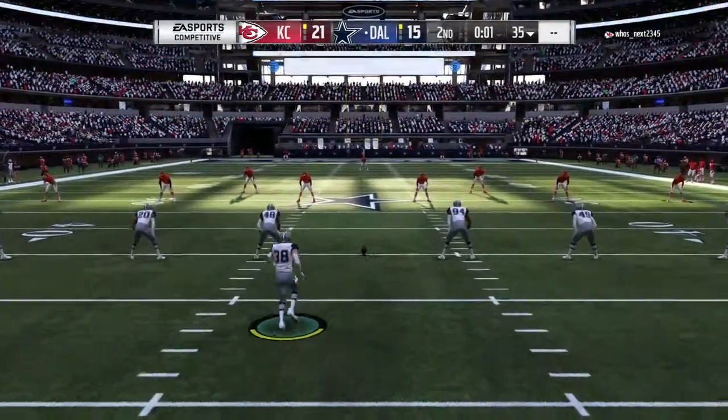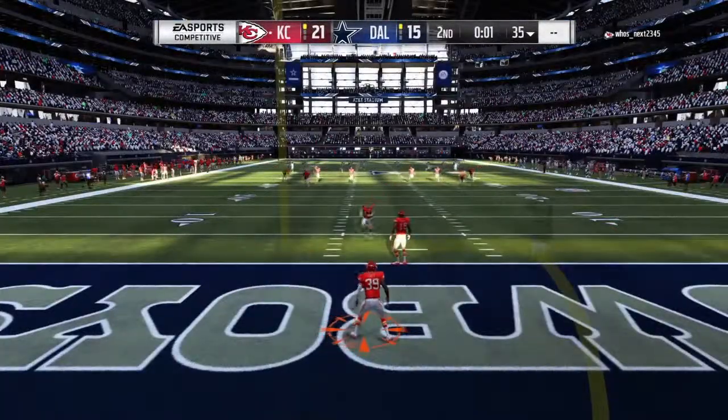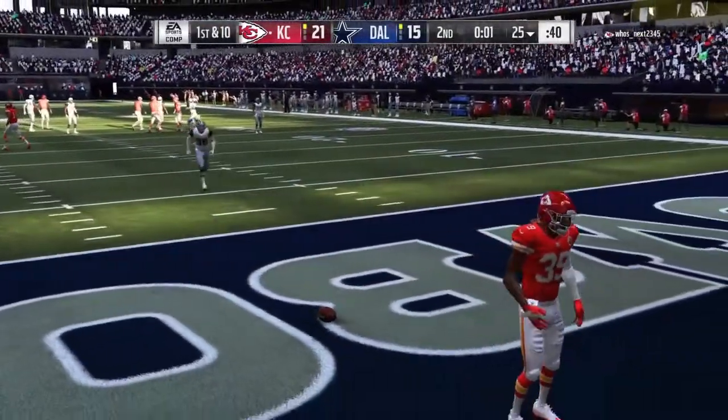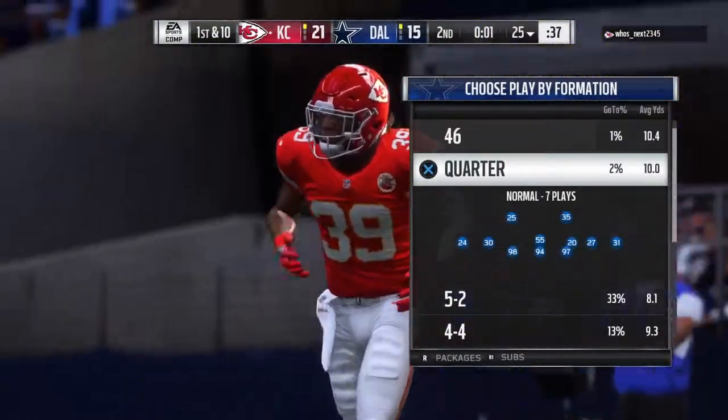So here comes the kickoff, and what now is just a one-score, 6-point game. That's fielded in the end zone. And not wanting to risk anything here late in the half, he'll just take a knee, and they'll bring the football out to the 25.